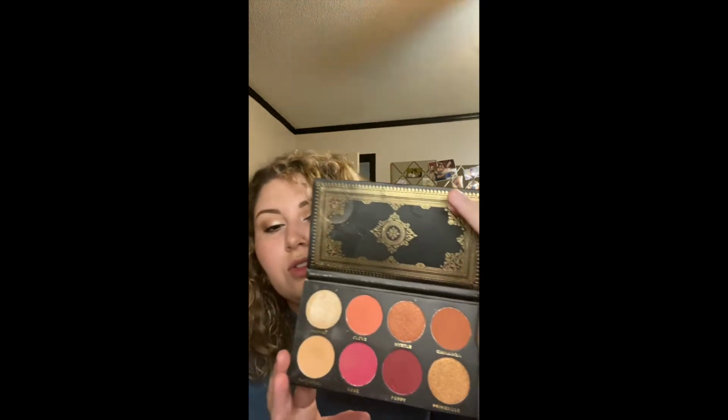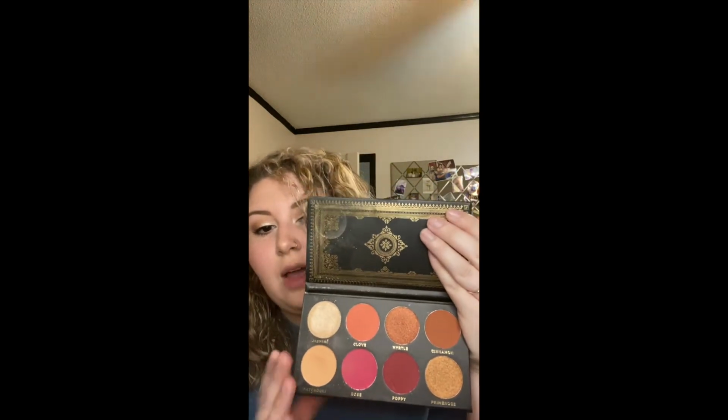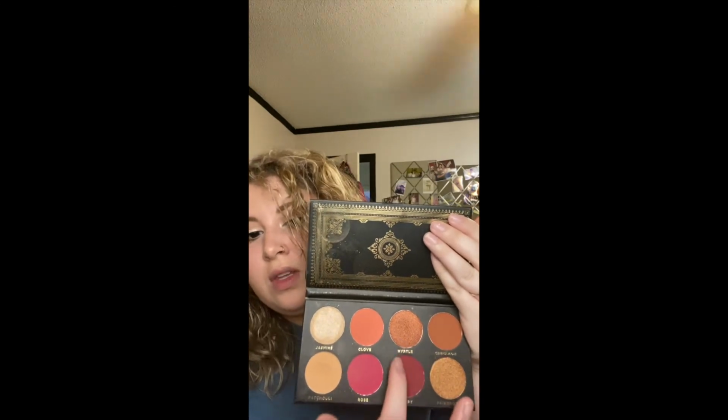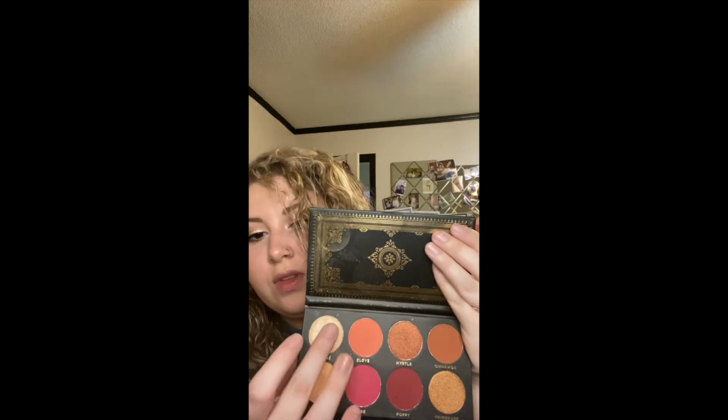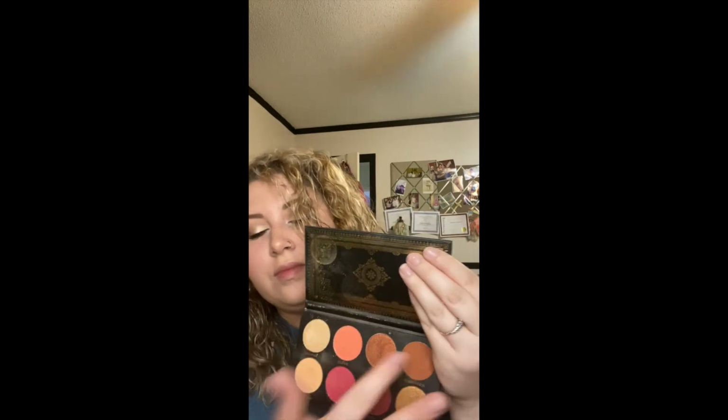So the next one is the, I'm gonna butcher this name, the Ace Beauty. I'm gonna just say Ace Beauty. It's the Grandiose palette. I got this in a BoxyCharm. Super cute. I am obsessed with this palette. I used to use it all the time. I would specifically use these 3 shades right here. They're pretty pigmented. They're very creamy.